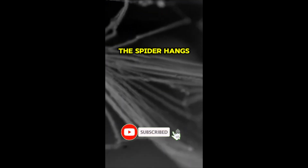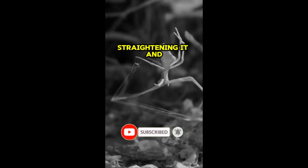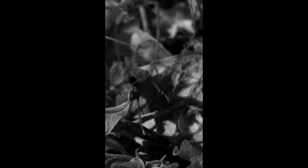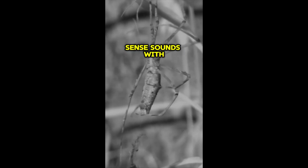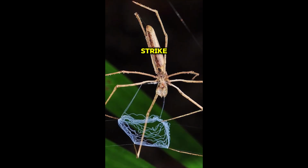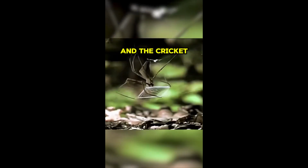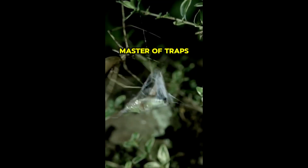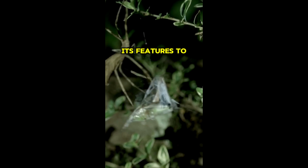The spider hangs the trap upside down, straightening it and turning its body into a small twig, which makes it invisible to prey. This spider is also able to sense sounds with its limbs, which helps it accurately aim a strike. A perfect throw, and the cricket is trapped. The ocher spider is a real master of traps, using all of its features to hunt prey.